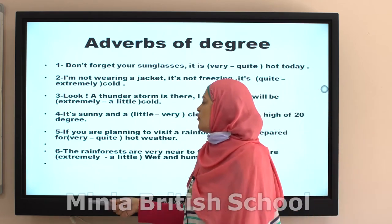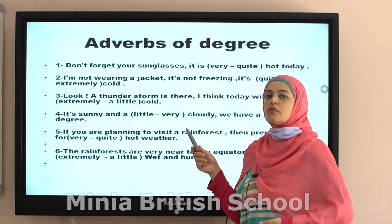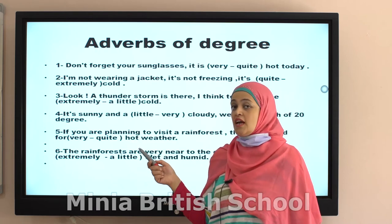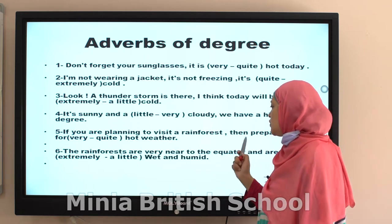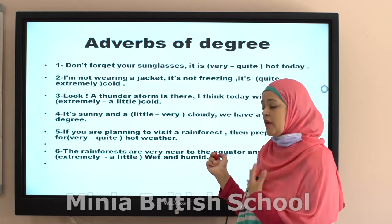Number five, if you are planning to visit a rainforest. As we mentioned in our lesson, the rainforest is very hot and it's raining all the time. So what do you think? The weather will be quite hot or very hot? Actually, very hot. The rainforests are very near to the equator. As we know, any place near to the equator means a very, very hot place. So it helped me to know again for my information.